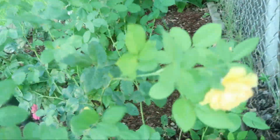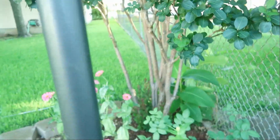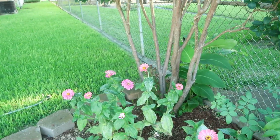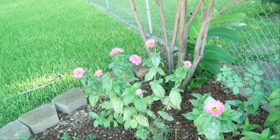And my rose bushes are starting to take off. I've got a couple of them about to bloom. I haven't wound it through the fence yet. I've been kind of slacking in that area, but look at those zinnias. Aren't they gorgeous? Oh, I love them.